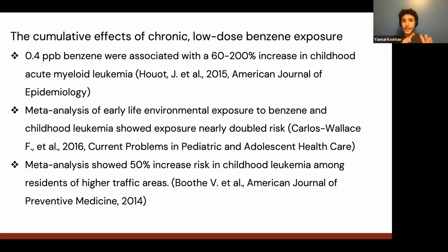That first bullet is a single study, but there are also meta-analyses that come to similar conclusions about these relatively low levels of exposure, low relative to, say, what a worker in a paint or shoe factory would be exposed to, but worrisome nonetheless. So I'm showing 2 meta-analyses that looked at exposure. In one case, directly looking at benzene. In another case, looking at high traffic areas. In both cases, these showed clear increases in the risk of childhood leukemia.